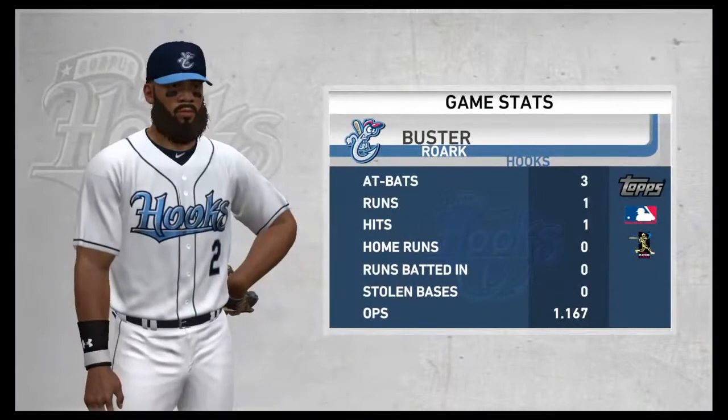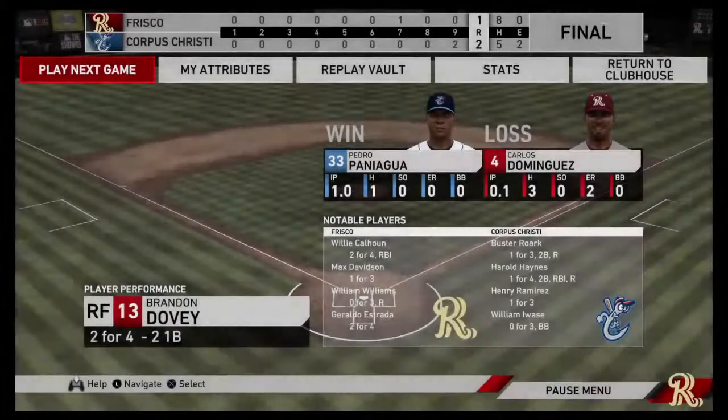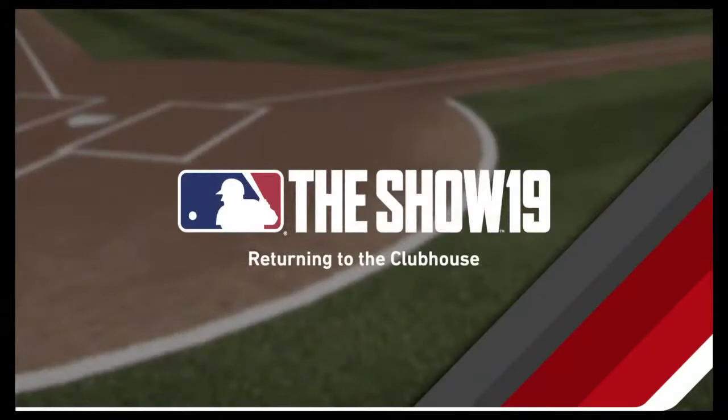So we witnessed a close one here, but this man was a big factor in the outcome, so we're inclined to pencil him in as the top player of the game. Well, the numbers don't just jump out at you, but his lone hit was a really important one.